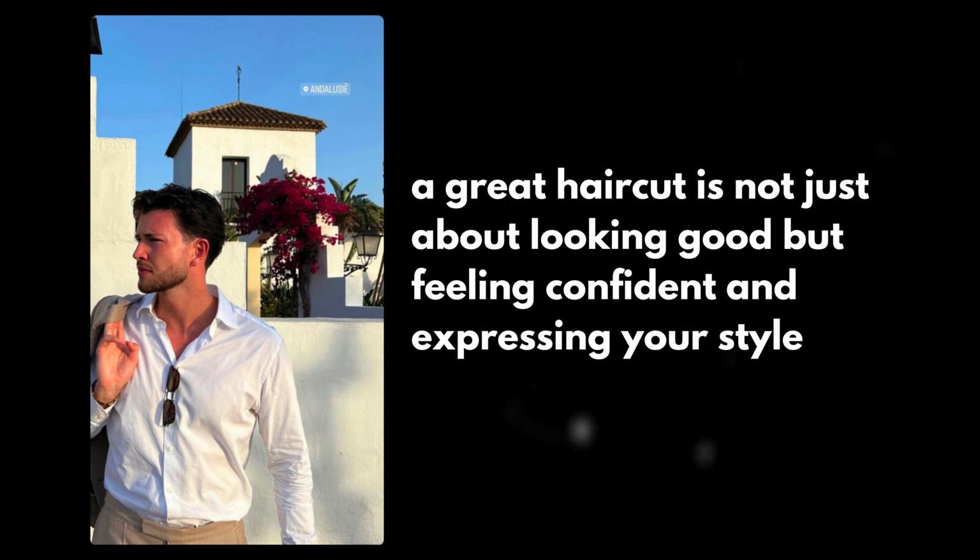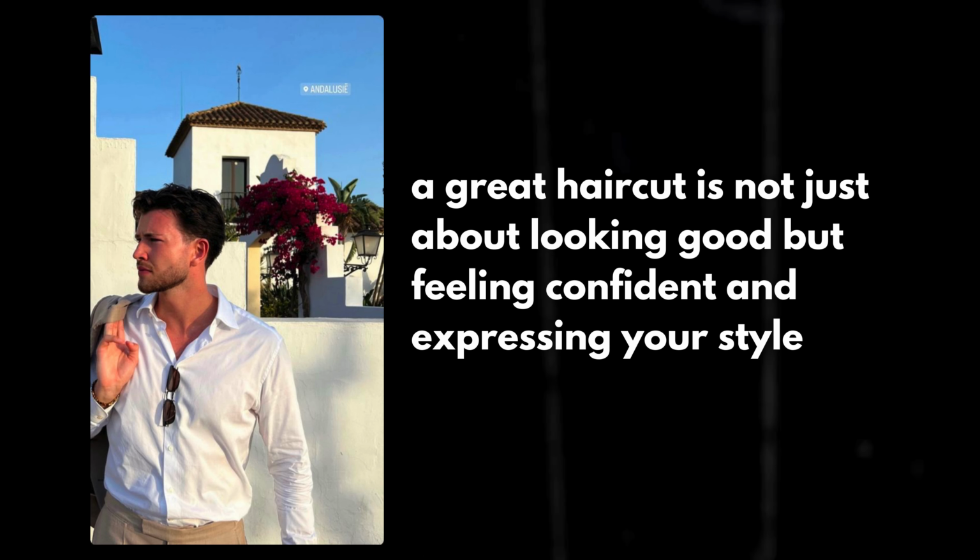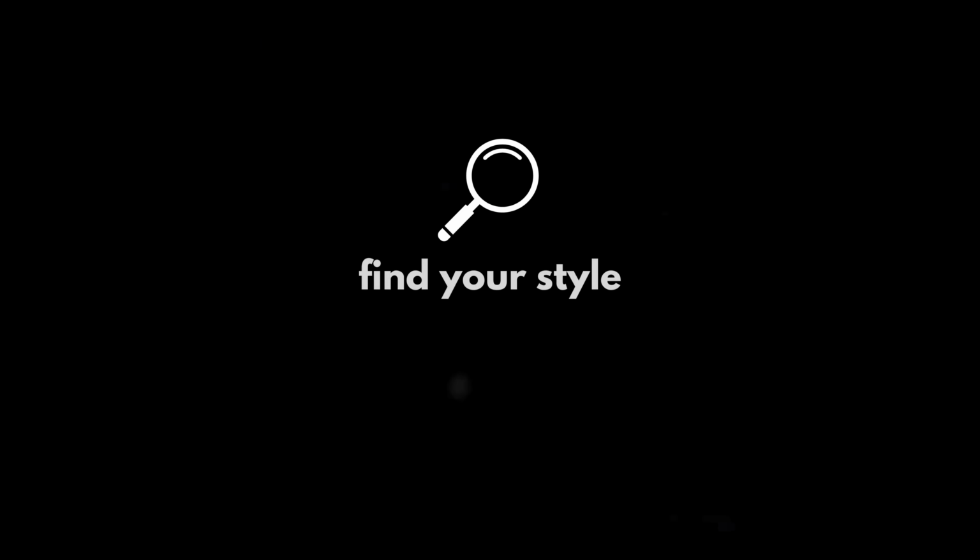Remember, a great haircut is not just about looking good, but feeling confident and expressing your style. So, take these tips, find your style, and rock that next haircut with confidence.